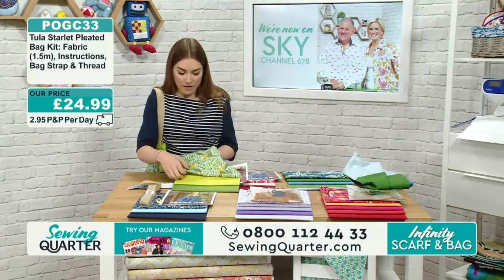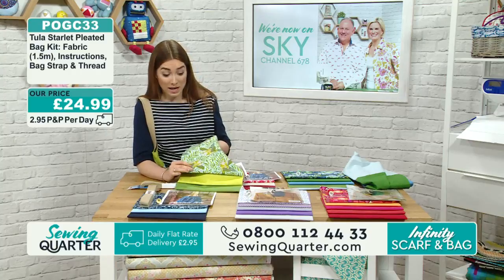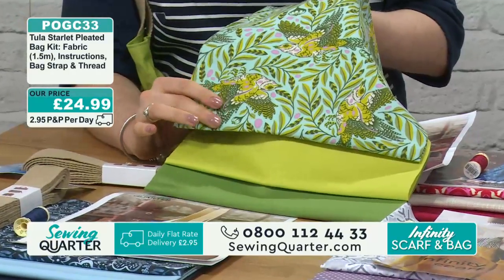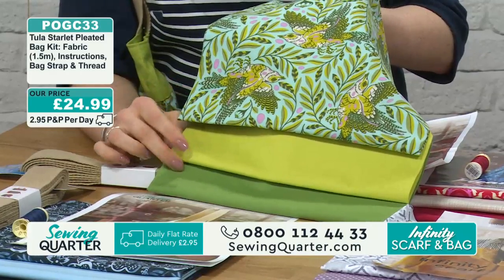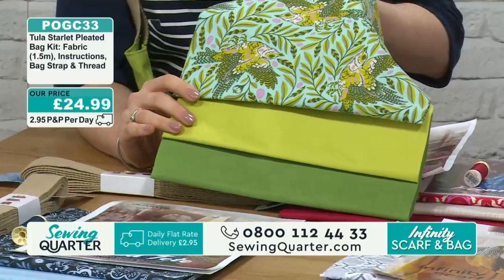gorgeous print fabric there with your greens and aquas. This is a Tula Pink fabric. So you have a metre and a half of that, great for spring. Then you've got two solids, you've got your grass green and your pistachio.